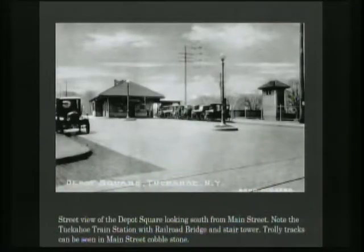Street level of Depot Square looking south from Main Street. Note the Tuckahoe train station with railroad bridge and stair tower. That's a tower there, over there. Trolley tracks can be seen on the Main Street cobblestone.